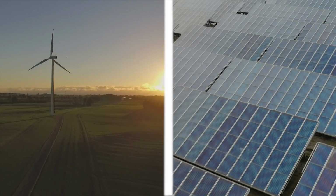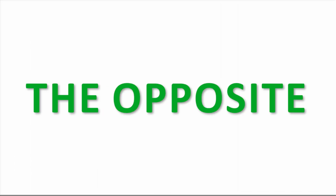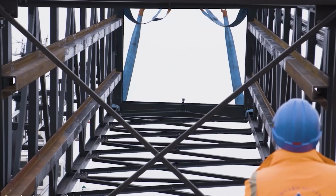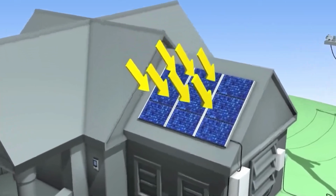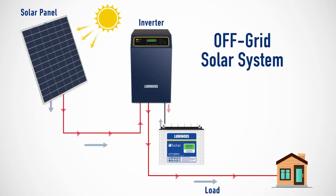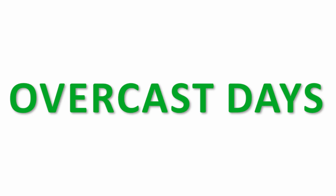Suppose you need to catch up with the advancement of renewable energy solutions such as solar power. In that case, you may think that the main challenge is getting enough power out of solar and wind, but it's often the opposite. When your renewable energy source generates more power than you need, you either have to use it or you lose it. This is why grid-tied solar home installations can feed power back into the grid, and you can even get paid for it. Battery arrays are used in off-grid solar house setups to store extra energy so it may be used at night or on overcast days.